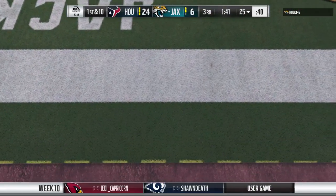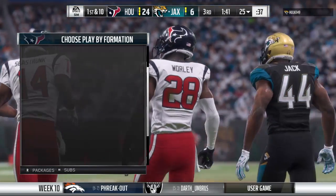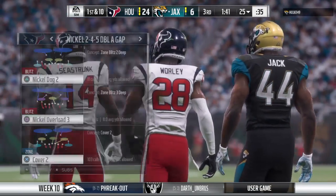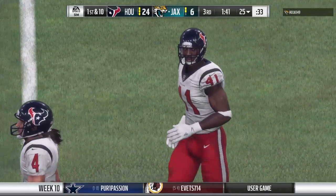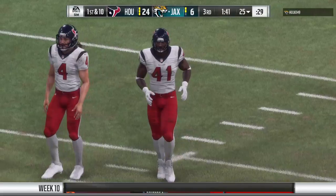And this will not be returnable. It's out of the back of the end zone for a touchback. Here comes the Jaguars offense as they get set to go again. They're sort of seeing themselves spiral out of control. Let's see if they can get things back on track.